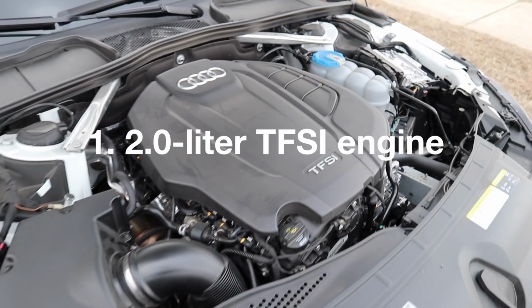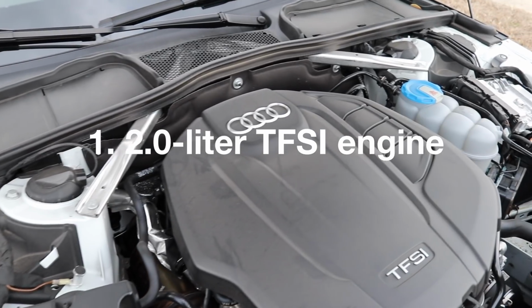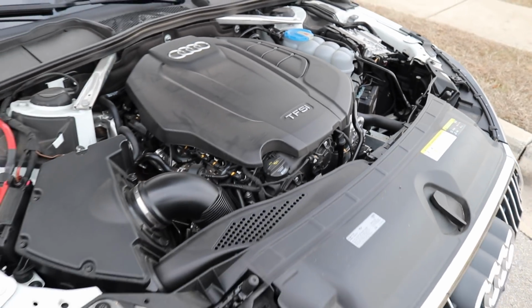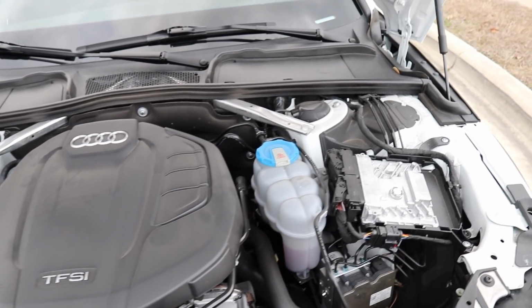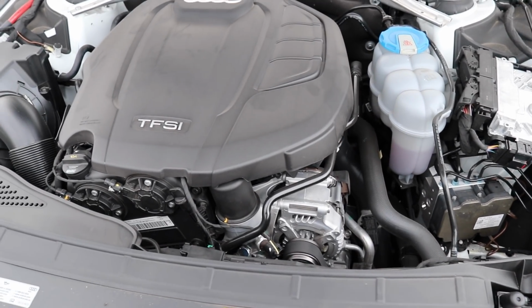I'm very impressed with the 2-liter turbo that comes with the A4 Allroad, rated at 252 horsepower and 273 foot-pounds of torque. This engine is a beast. It's great around town, fuel efficient, and my lifetime average so far has been around 25 miles a gallon in this vehicle, which I think is great.